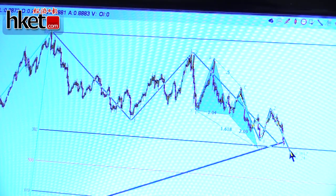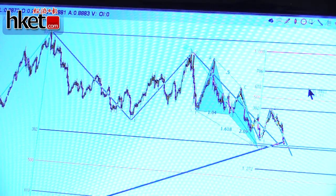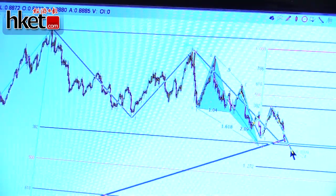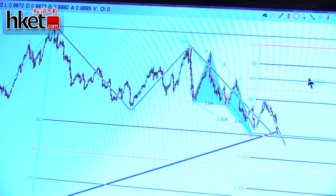Well, you're risking about $500 to $1,000 on this, and your profit potential is around $7,000. Your profit potential would be up in this area, and so your first profit objective would be up here at this blue line. From 88 to 94 is $7,000. So you're risking $700 or $500 to get to $7,000. That's a very good risk-reward ratio.